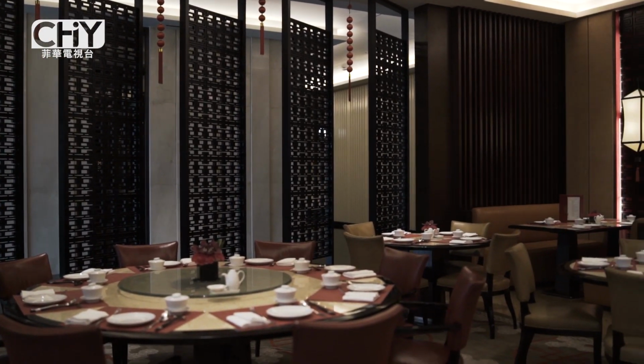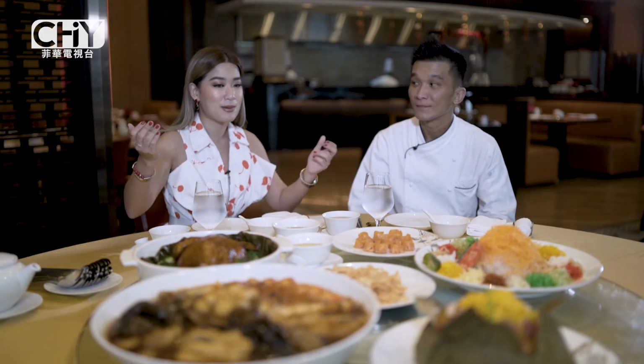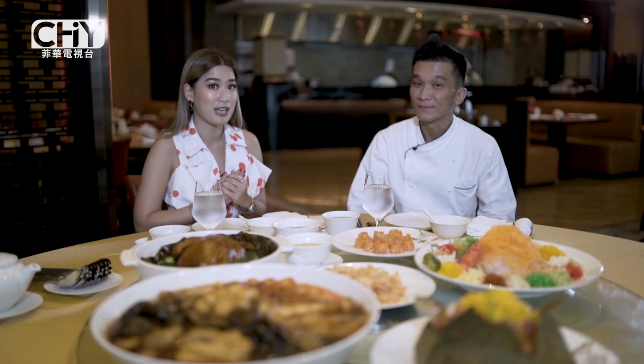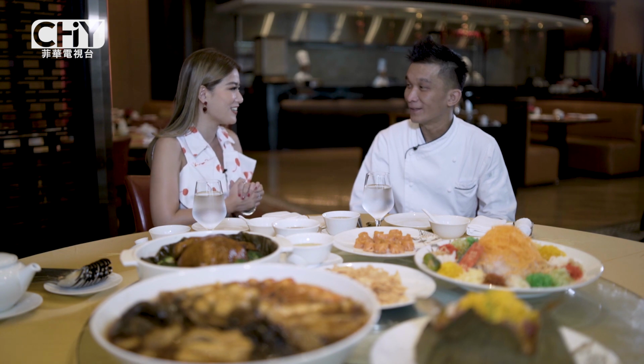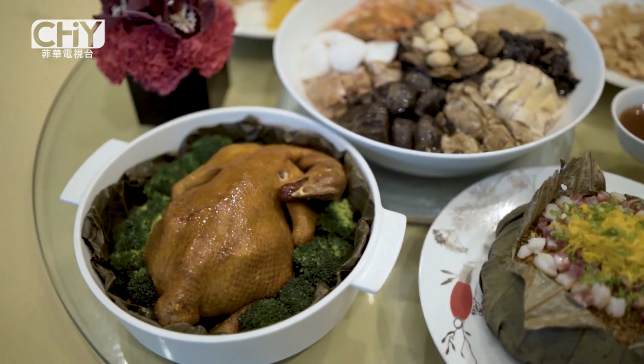So we are here right now back for more because, of course, the Chinese New Year celebrations are coming right up. And of course, all of these specialties are prepared by Solaire's executive VIP chef. We have here Chef Tai. Hello, hello, Chef. I'm so excited to try out some of these delicious specialties prepared.